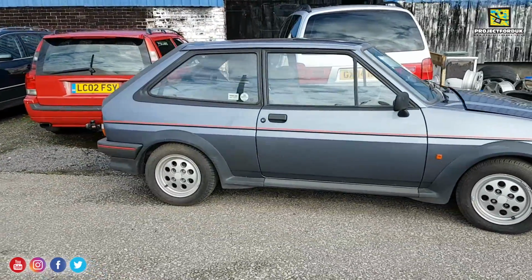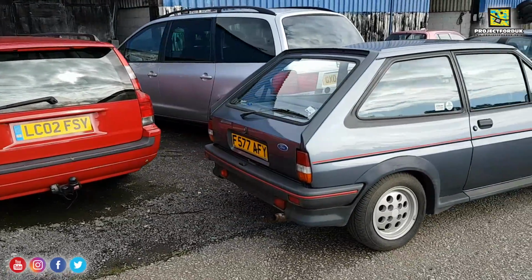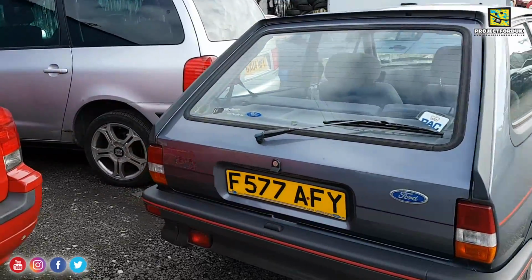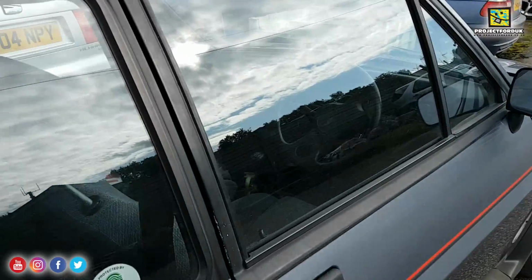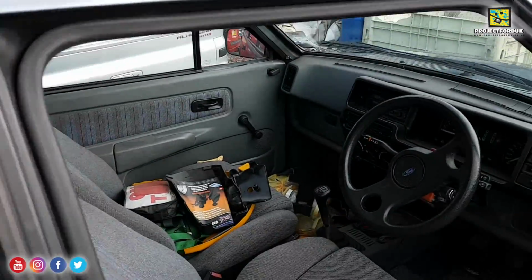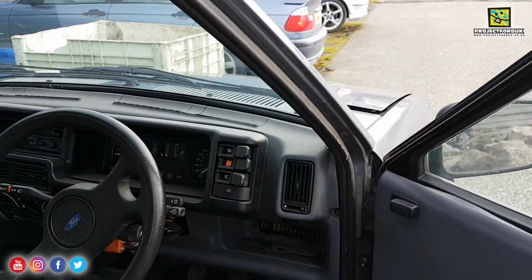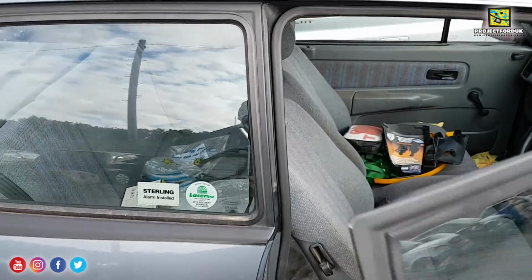This looks in lovely condition. I don't know what the deal is with this. I might have to go and ask Graeme in a minute. But this is a lovely little thing. Again, I'll run that reg when I get home and see what the deal is with it. It's open and it's done what looks like 130,000 miles, but the interior on this car is super clean. That's a nice one, that.